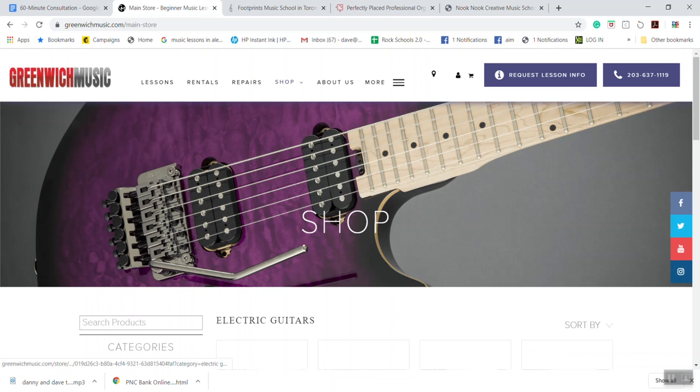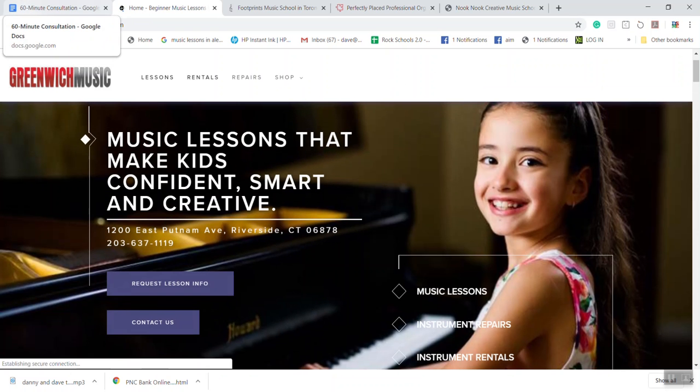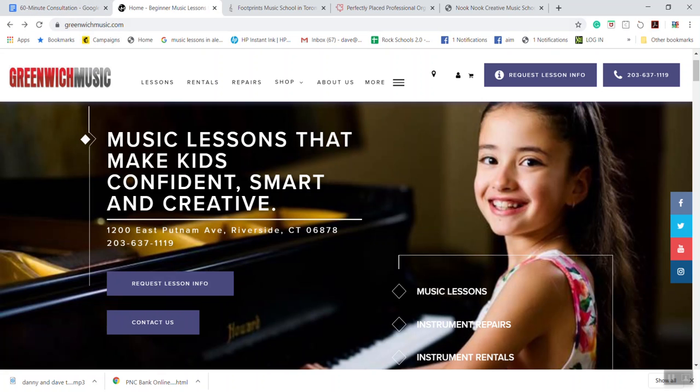Okay, I see. So you got a little retail thing going on. Instead of shop, I would say retail. And if retail and repairs is for your current students, I'd put that under About Us. If it's for outside business, then you got to do what you're doing here. But I wouldn't call it shop. I'd call it retail.